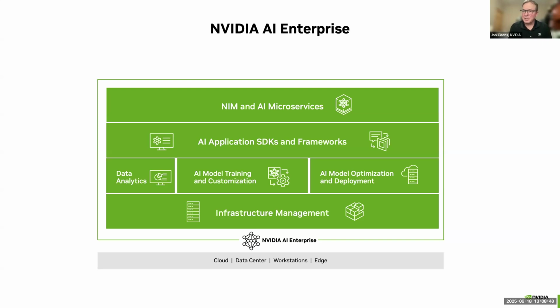If we move up the stack a little bit into data analytics, here's where we see accelerated data science take hold. If you are familiar with our RAPIDS AI, things like cuDF for accelerated pandas, cuML for accelerated scikit-learn. Those types of CUDA-enabled libraries for accelerated data science are available as part of NVIDIA AI Enterprise. And then we also offer curated environments for PyTorch and TensorFlow underneath our AI model training and customization. And then the deployment of those models, how do we containerize all of that? So the optimization, all of those pieces.